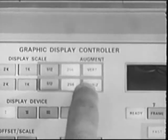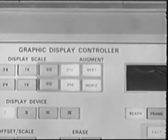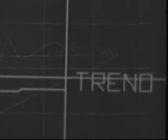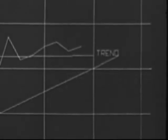Using the augment feature of the T4005, the difficulty is overcome by augmenting or filling in the gap between any two contiguous written points. Adding dots, the augmented display achieves the same brightness as a 1K by 1K display. We have expanded an area of interest in the original plot.